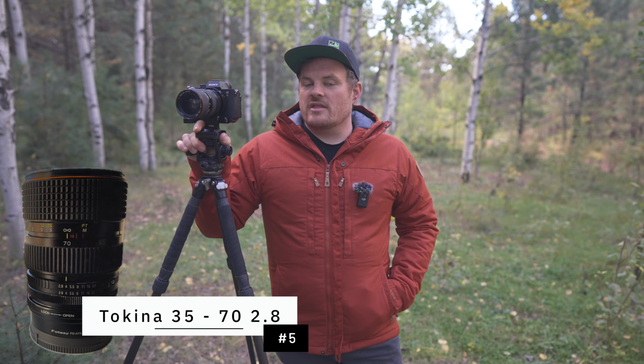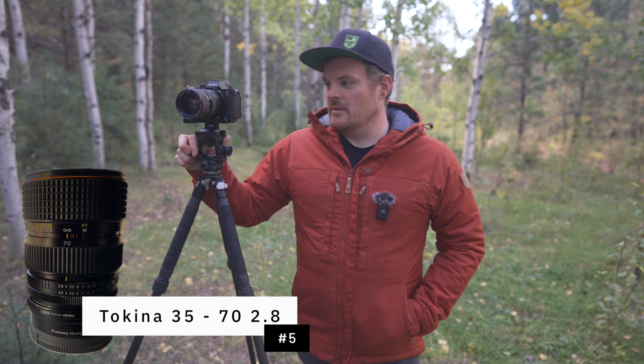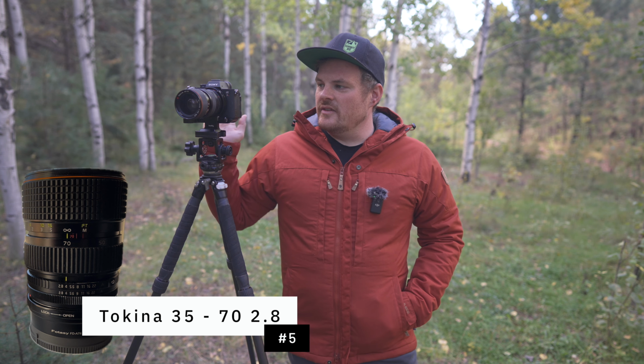All right, so number 5 on our list is the only lens on this list that's still in the Summit Bid inventory. And it's also the only lens you may never have heard of, and that is the Tokina 35-70 2.8. It is an old FD mount lens for Canon film cameras. And I purchased this lens on eBay. I saw it and I was like, you know what? I kind of wanted a 2.8 lens very early on in my landscape photography career.